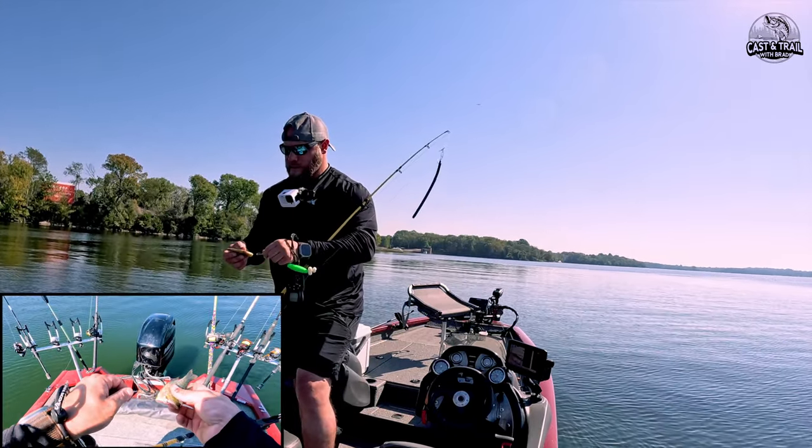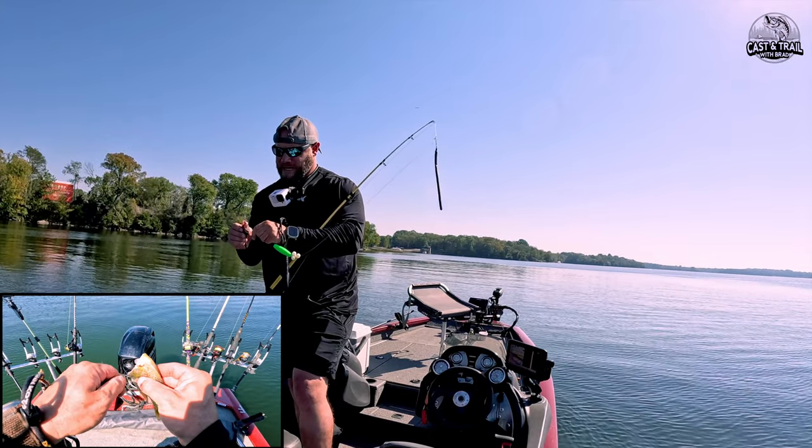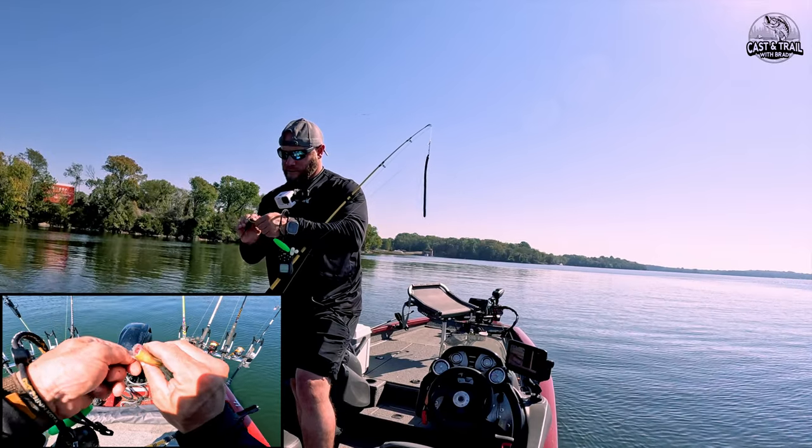I'm gonna start with this big old chunk of bluegill. Tiny hook. That didn't thread good.